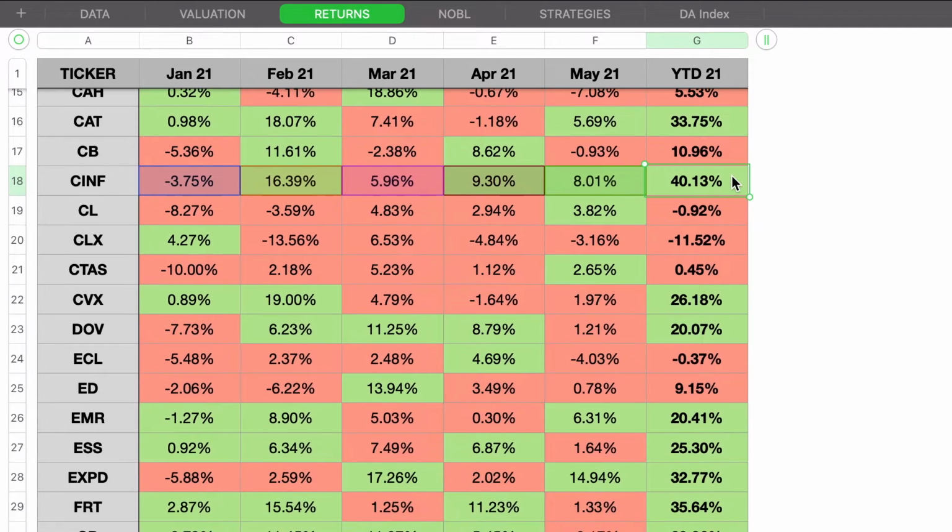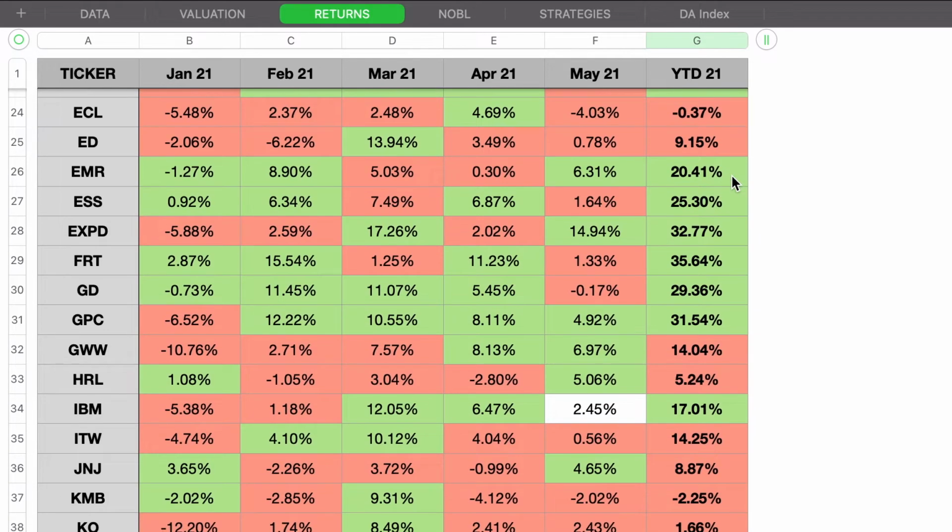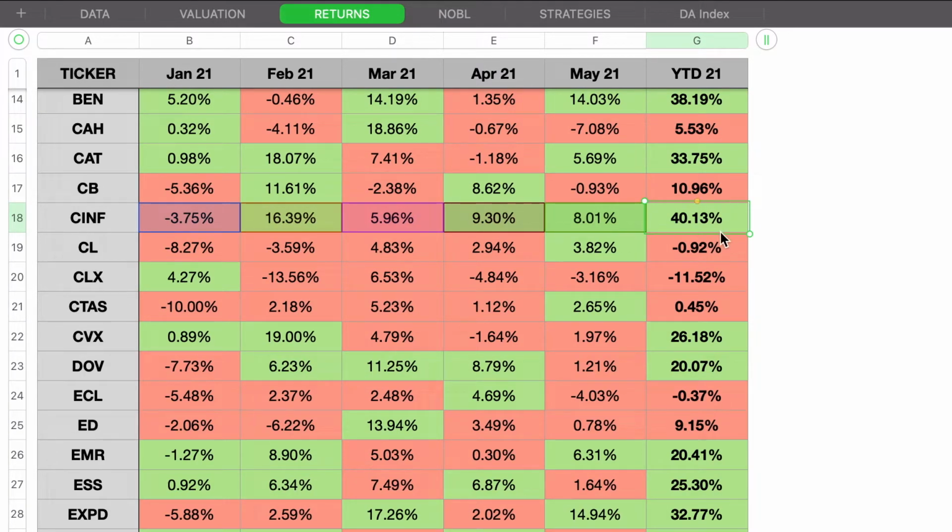10 Dividend Aristocrats are in the red for the year after 5 months. The worst aristocrat is Clorox, which is down 11.52% this year.